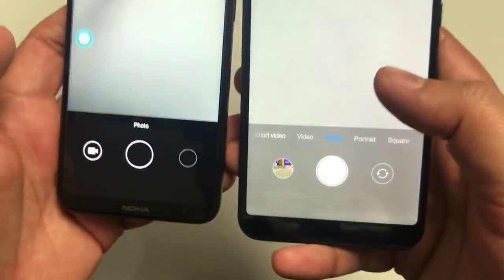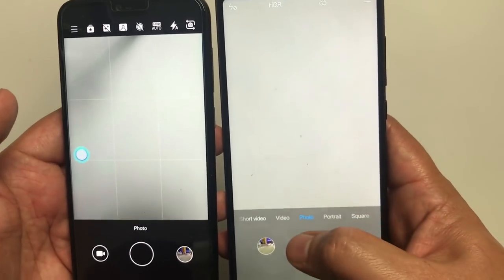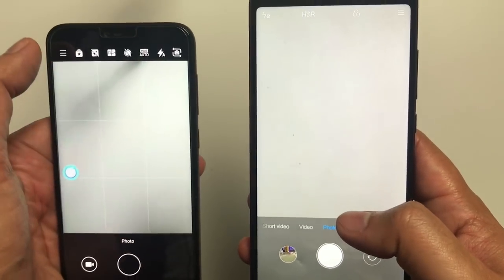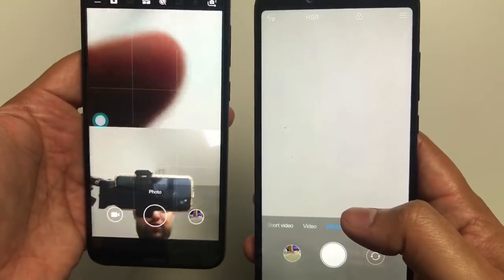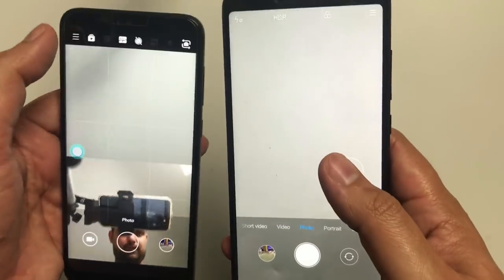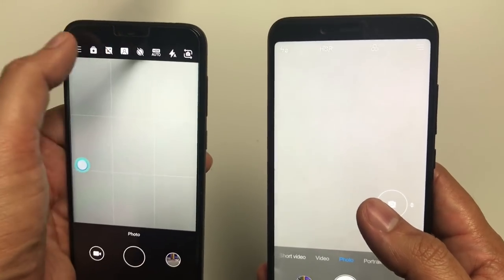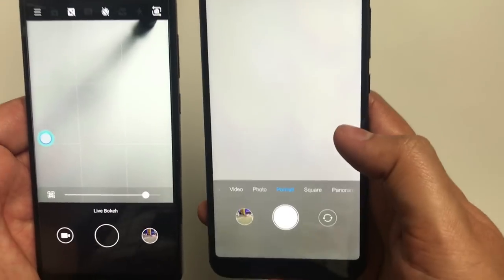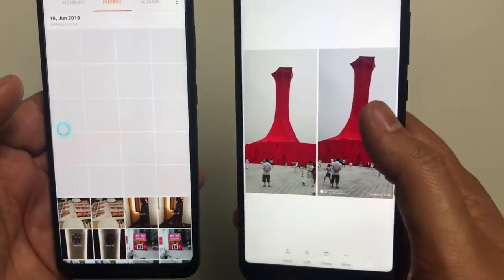About the camera comparison, both phones have a dual rear camera. Nokia X6 has 16 megapixel and 5 megapixel, and Mi6x has 12 megapixel and 20 megapixel. In the features, Nokia X6 has a new feature which supports using the front camera and the rear camera together at the same time, but in Mi6x we don't have this feature. Otherwise, both phones have portrait mode, slow motion video, time-lapse video and everything like that. So let's see some pictures.